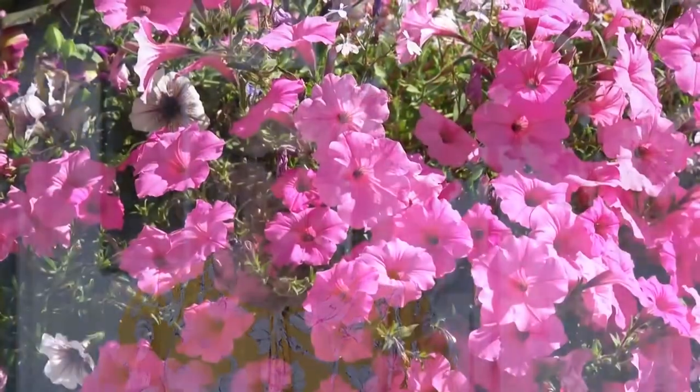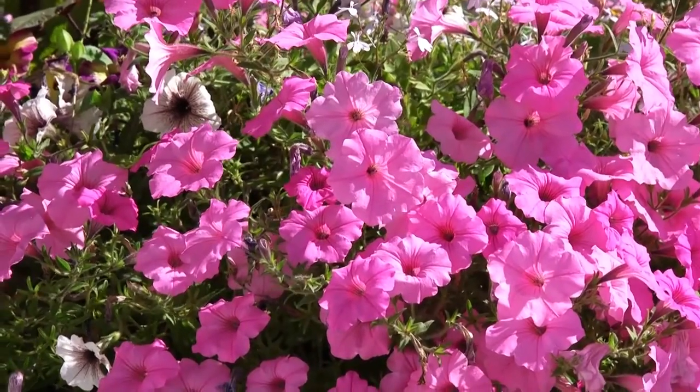Color, I love it. It's enjoyment. You have a rough day and you come out and you deadhead your plants and flower, you water them, and it's a nice feeling to see the growth.